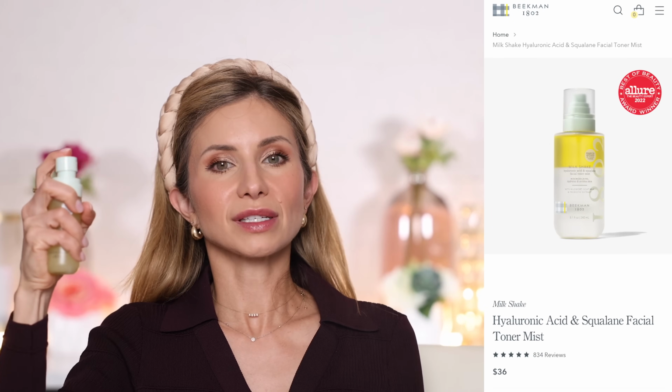if you wear a powder foundation, this is really beautiful. The mist is very fine. It just feels very refreshing, very nourishing to the skin. And you just gotta make sure you shake it up before you use it. But I love this. Okay, let's jump over to a fragrance, you guys.